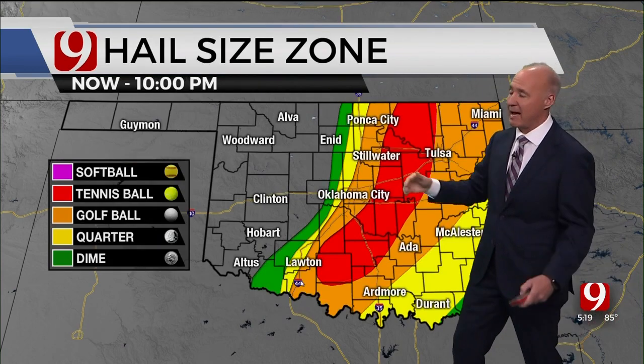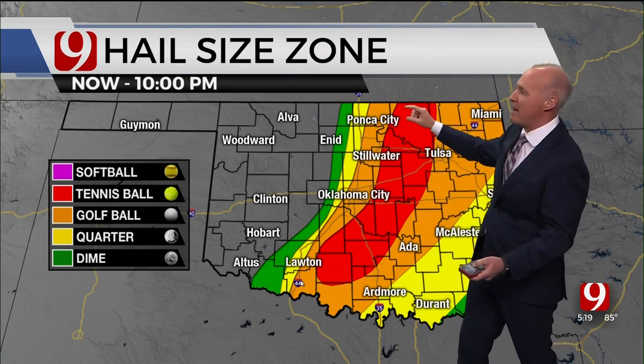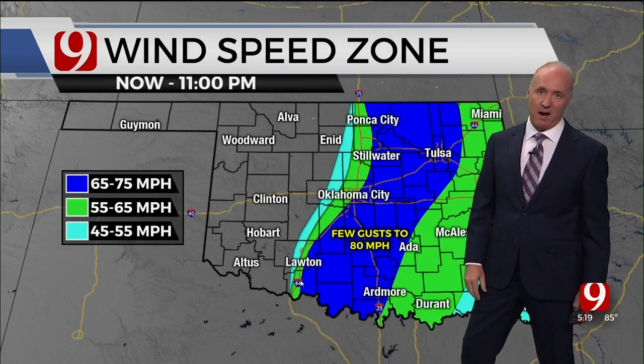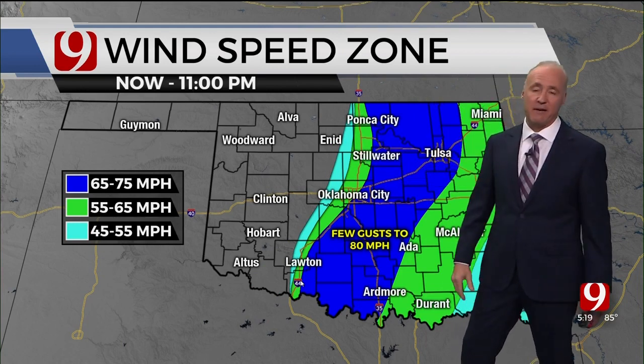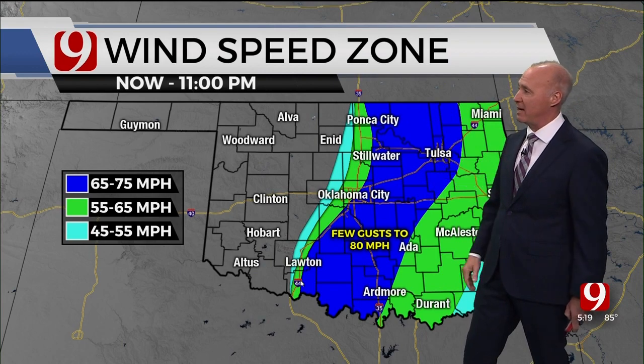We're watching it. Hail sizes, lots of nickel, dime, quarter. We'll have some golf balls, and there might be a couple of tennis balls thrown in. We'll watch that carefully. Right now, nothing that big. Wind speeds here, 60 to 70 miles per hour. Could have a couple of gusts. Storms go up, they collapse. Could see a couple of gusts close to 80.